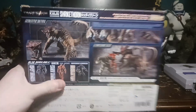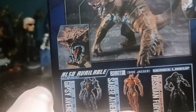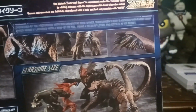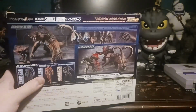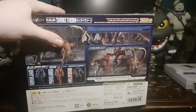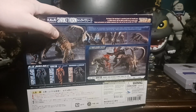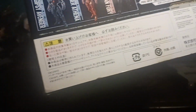Here we have a pretty nice image of the figure and its head, which once again, it's a very nice figure. Then we got its chest, hand, and tail. And then, oh, here we go, the price, $60. That's what I thought. But it's probably gone up a lot, because I got this when it came out. So, God. Oh my God. That's almost 6 years ago, I believe. Then we just have some Japanese characters.